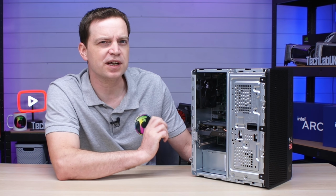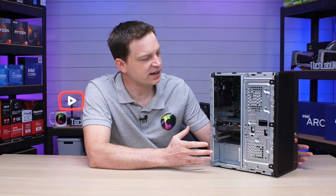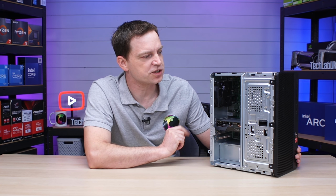We've also kept in this system the 400 watt power supply that we upgraded before, just to make sure that the graphics card's got enough juice to perform to its maximum potential. So all in all, it is pretty much a decent system, although it is a bit of a potato, and we're going to see how far we can push it when it comes to games.